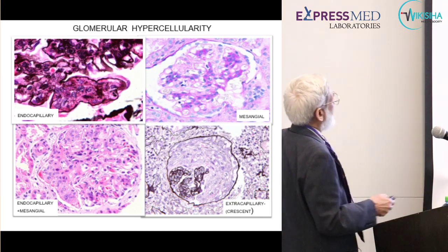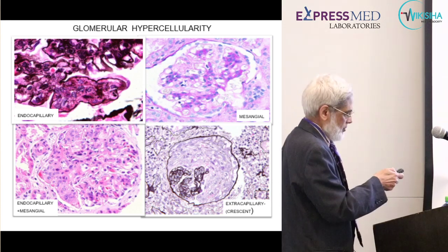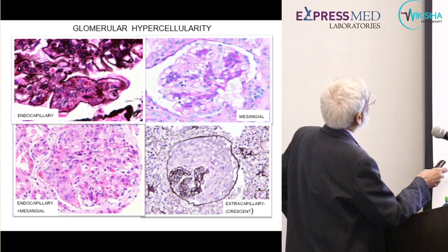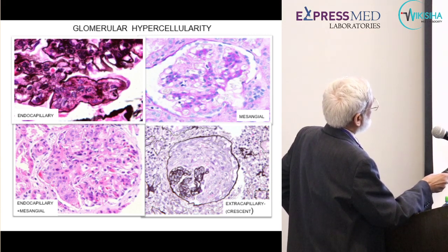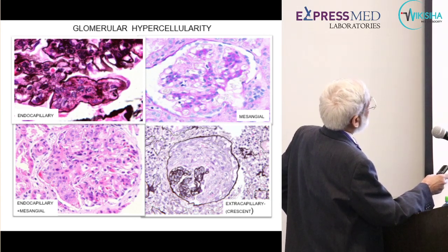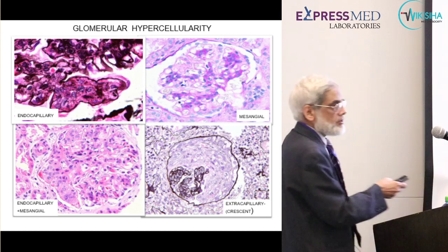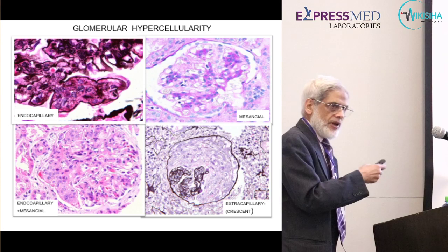Now, you can have an increase in mesangial matrix, not cellularity, but matrix. Here, for example, there is segmental sclerosis, not global, it's segmental, a small part, less than 50%. And then here, segmental sclerosis. There is some sclerosis of the mesangium here only, but not complete occlusion of the capillary. So that is segmental sclerosis. A very important lesion to diagnose, because that constitutes what is known as focal and segmental glomerular sclerosis.